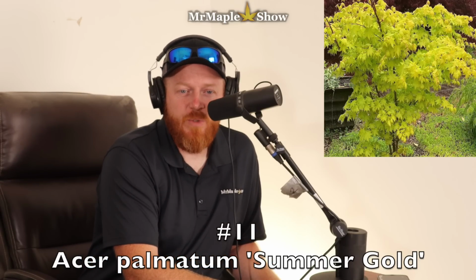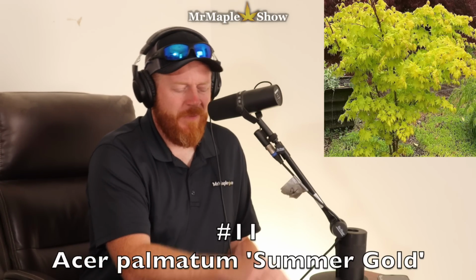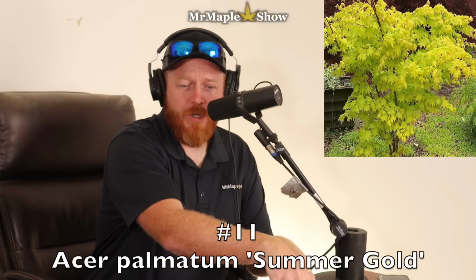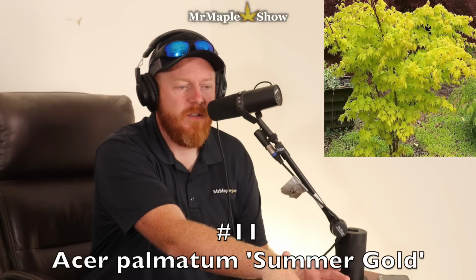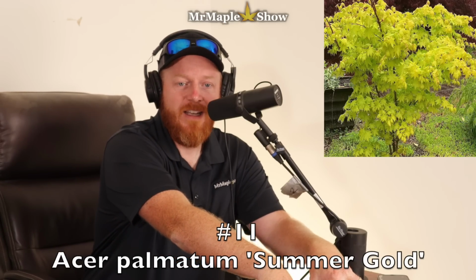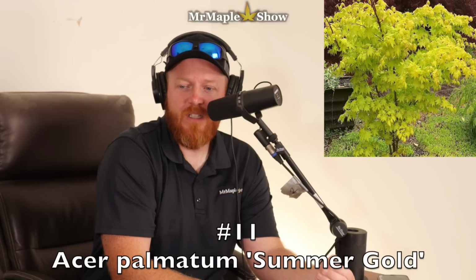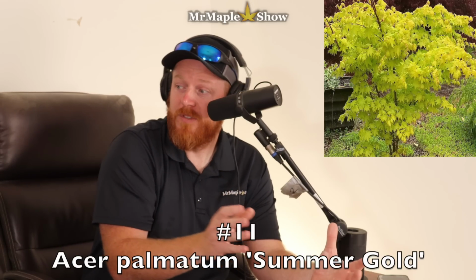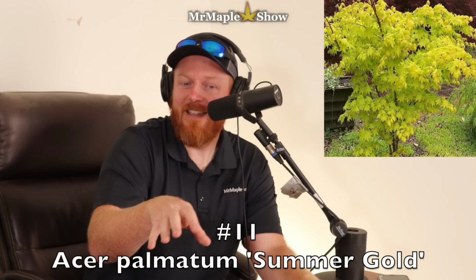Now, in full sunlight, you will get more of that highlighter yellow color on Summer Gold. One of the unique things about this tree is you can actually use it in a more shaded situation to brighten up those darker spots in the garden. We've got some examples of that at Maplewood Gardens, where our parents have it both in the sun and in the shade. And in the shade, you get a brighter yellow-green color that still stands out, and it just glows, and you're attracted to it. And then you see it in the sun, and you get that highlighter yellow.